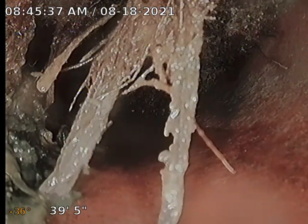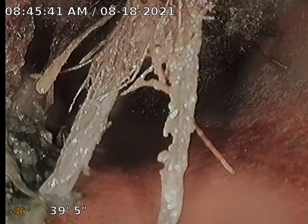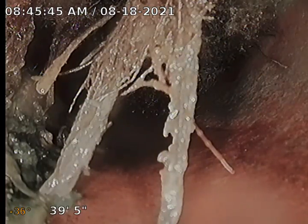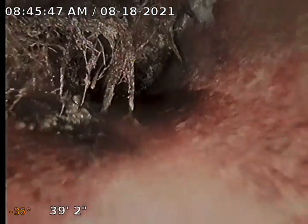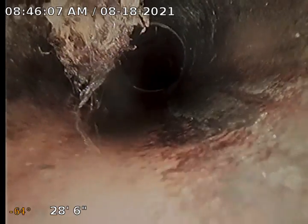Recording at 4056 5th Avenue Northeast. It's 4056 5th Avenue Northeast. We are at the back of the Y, where the line comes just out of the house. Located this. Coming back in 4-inch pipe. See some root intrusion through here.